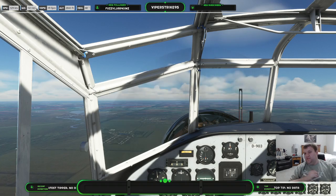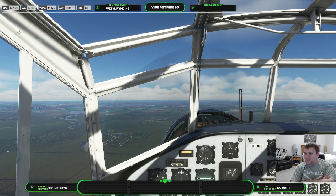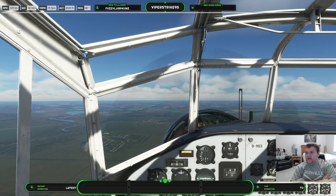Okay, let me get back to chat. I've been reading that stuff. I saw a real life one. My uncle's restoring one right now, the Wigeons.